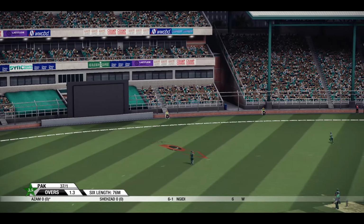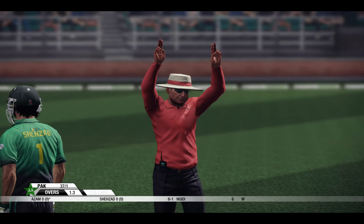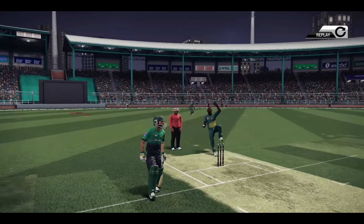Big, big shot, and that's cleared the boundary. 6 runs. This batsman has shown his intentions already. First ball faced and he smashed it for 6.